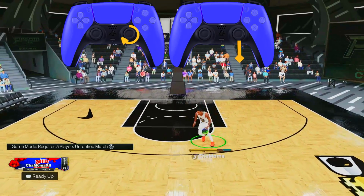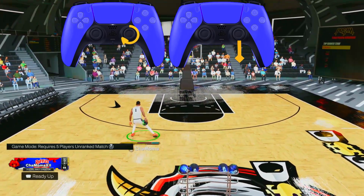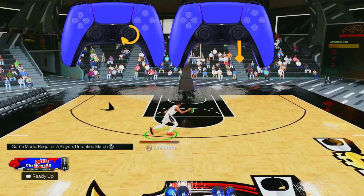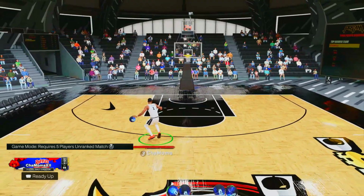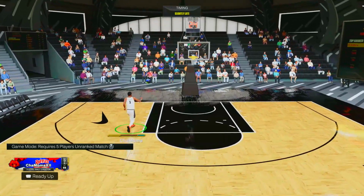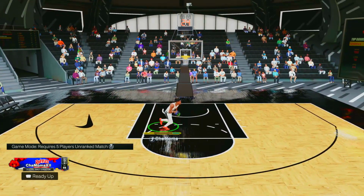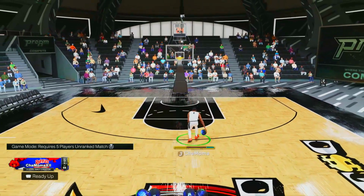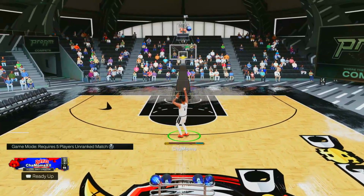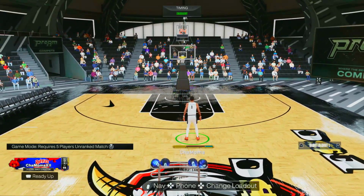We're going to go clockwise and flick our right stick down to get the step back. Now if we go left, we're going to go counterclockwise, flick your right stick down to get the step back. It's literally all in motion. You go right, clockwise, step back, flick your right stick down. Left, counterclockwise, flick your right stick down while holding R2, and you end up getting the step back. That's how you end up doing the spin back, step back combination. It's a very effective move, especially once you learn how to get the spin back part down.